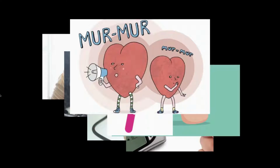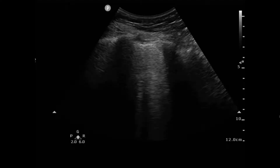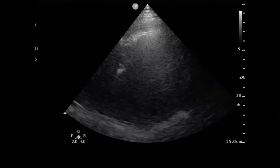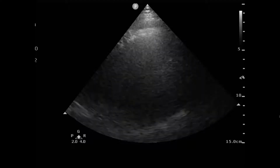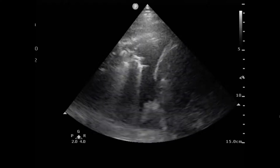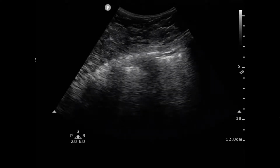And the chest X-ray, as usual, was of poor technical quality. That's really common in our hospital. So we use the ultrasound. We find B lines. I'm having a slow picture here, but we also find fluid at her right base, and B lines at the apex of the left lung, the same as the right lung, and we also find fluid at the base of the left lung.